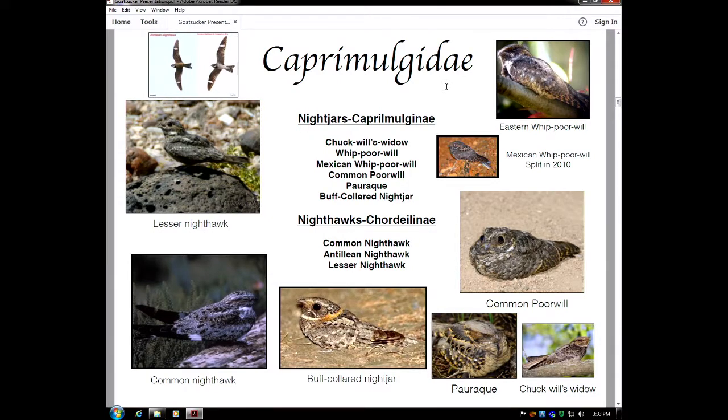And then you've got the three different nighthawk species: the common nighthawk; the Antillean nighthawk, which is really only found in the Florida Keys, where Key West is your best shot at seeing them; and lesser nighthawks, which are very common in the southwestern United States as well. You see some of the photos of them. They all share similar traits.